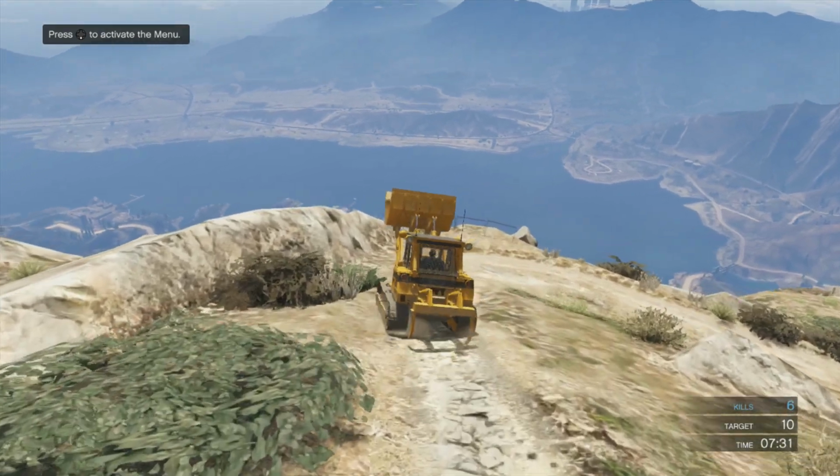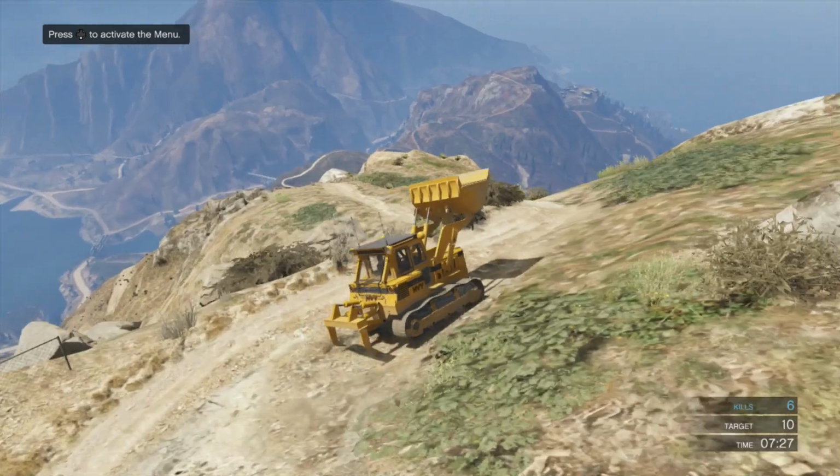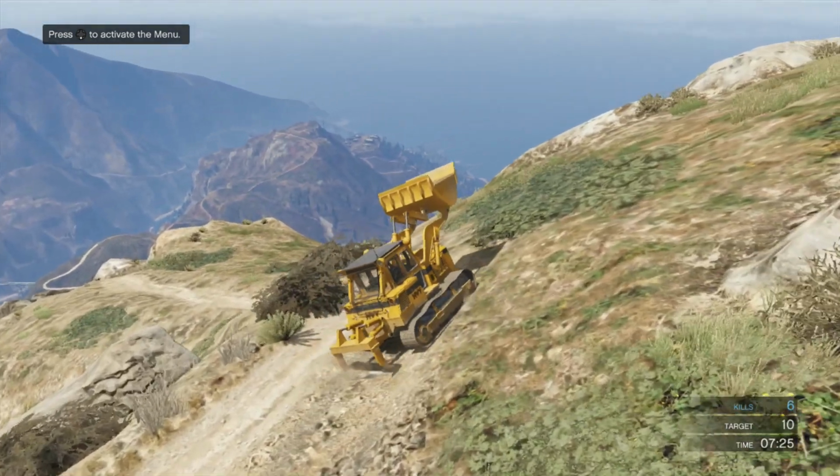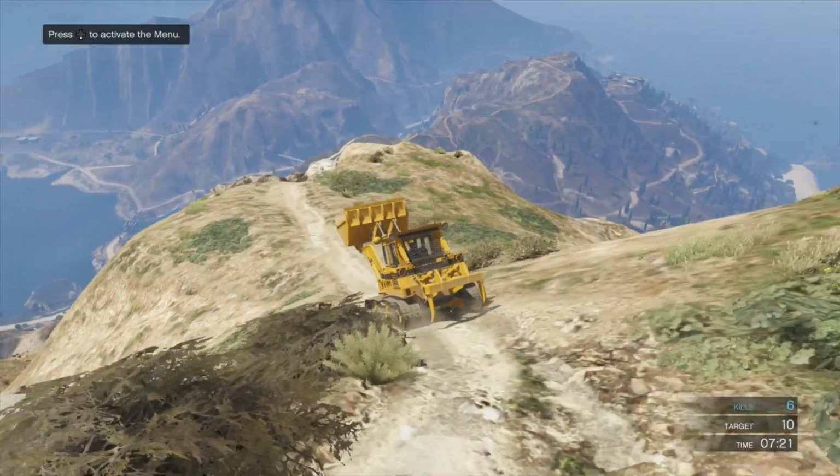And it is a rather wide and a rather large vehicle, this one, which means just getting around the track can be a bit of a problem. Yeah, again, you can see it's bumping around and moving on its own. And yeah, I was worried about that.